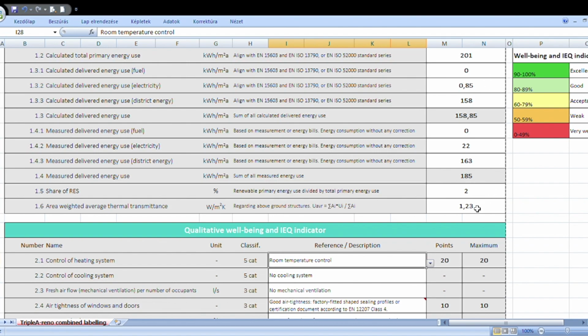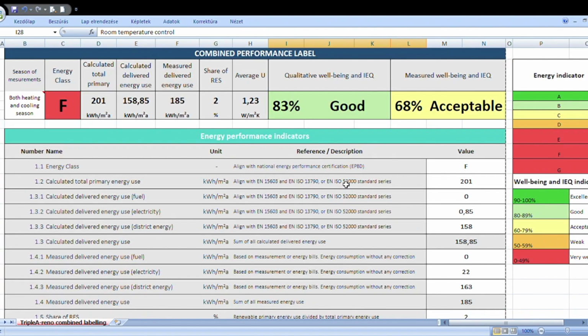So these are the energy performance indicators that I presented to you, and these express the energy characteristics of the building one by one. Therefore, aggregating them into a single energy indicator is not recommended. So these are shown to the end user one by one in the results section.